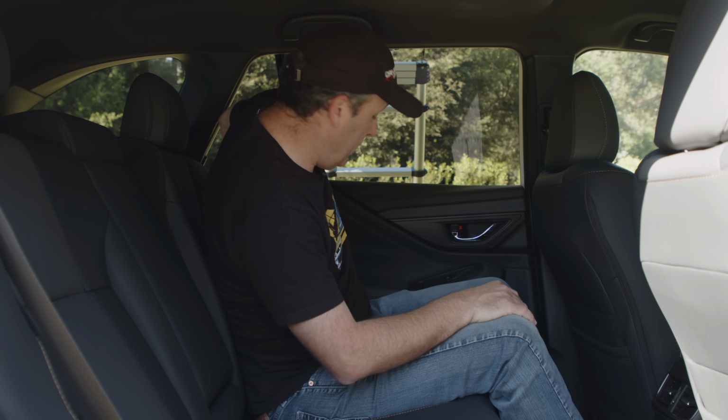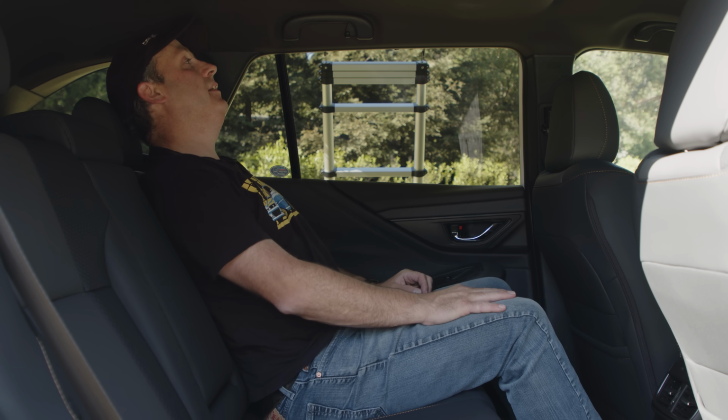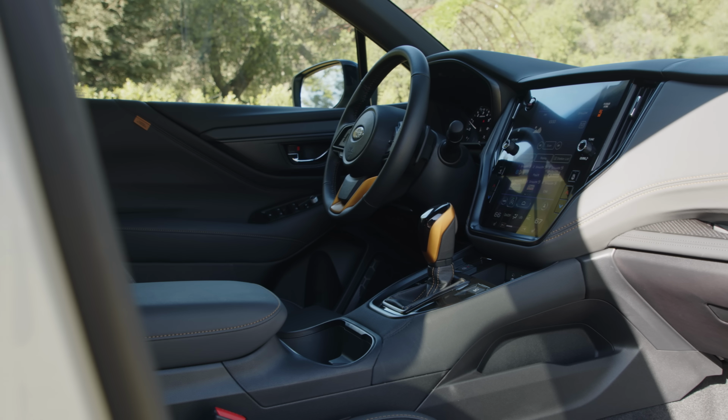I can also tilt this back. There's a lever down here. Where's the? There it is. If I want to recline. And down here we also get 2 USB sockets as well as 2 stages of heat.